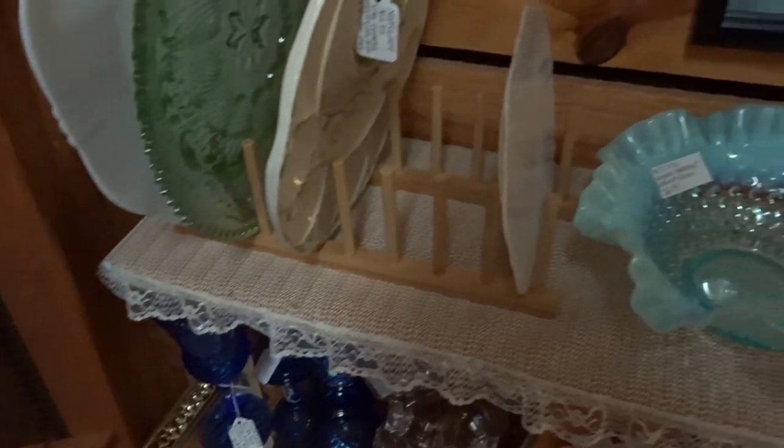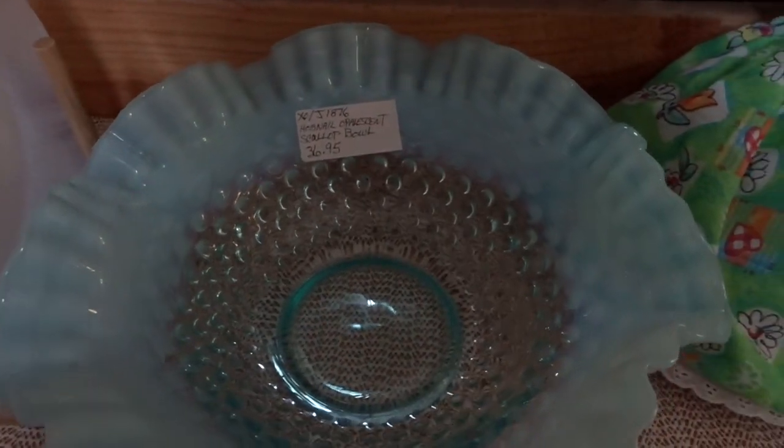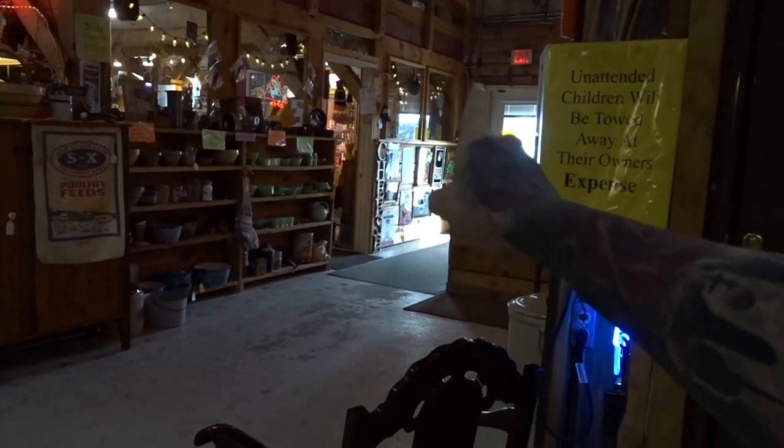I really do love this entire place. They got so many fun things. This ball is really pretty. $36.95.